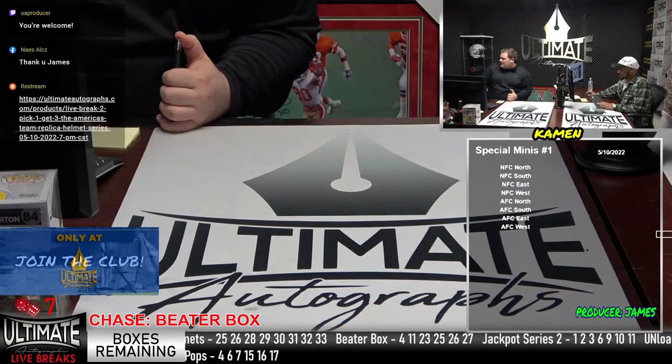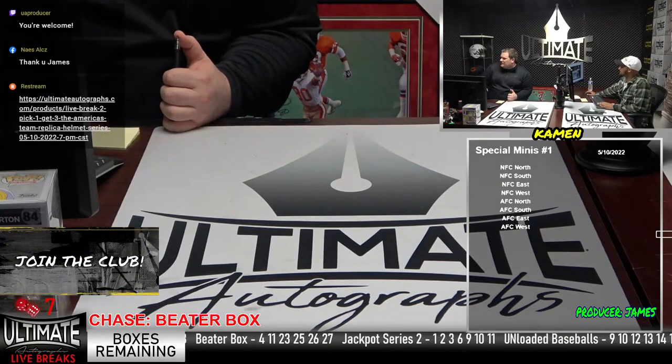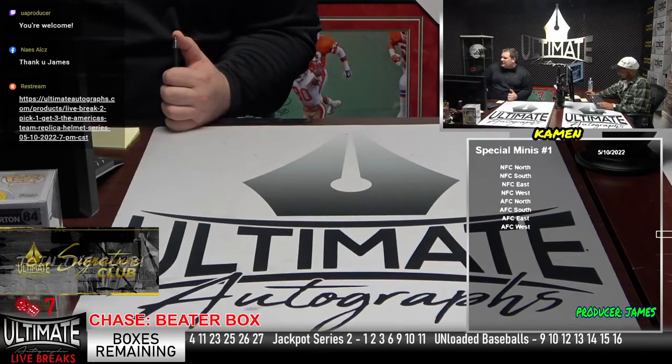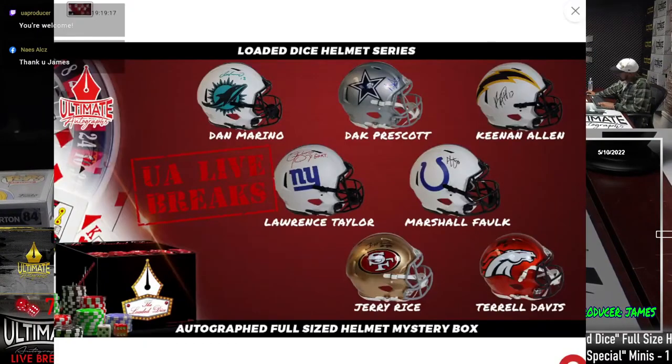And then, James, this is the one that we were talking about in the early show. We were talking about that Dan Marino helmet. Take a look at the Loaded Dice full-size helmet headliners. We have 14 crates left. That is a triple box break. We'll see 1 full-size authentic headliner and 2 replica helmets. So 14 crates to go. We have 7 headliners left. 50% chance at a headliner you see photoed.